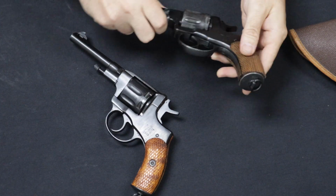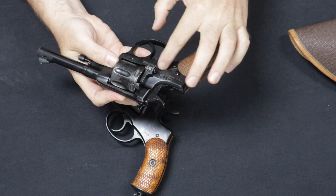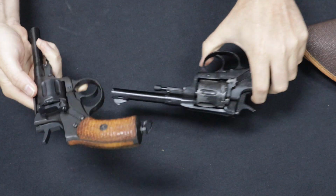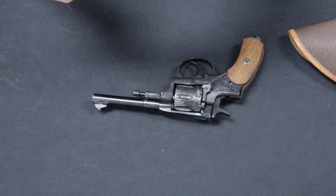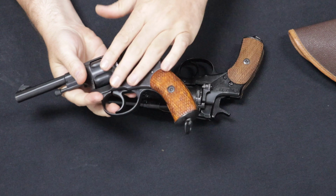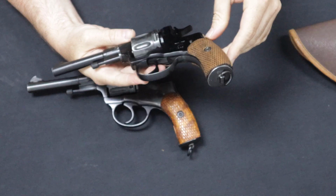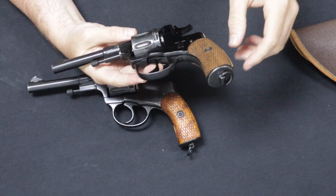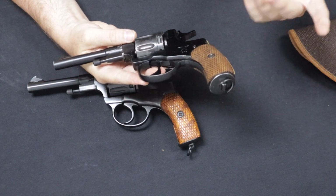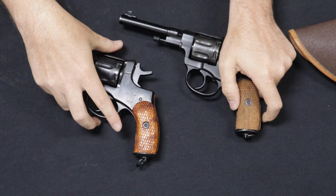So here are these two examples. Very nice. This is a larger Century Arms import mark here on the right hand side of the frame. This one has a very discreet import mark, also Century Arms, on the barrel. Beautiful finish on this one, especially this one looks like it was dipped in a typical post-war Russian refurb type finish, like you see on the Russian captured K98s. But anyway, very interesting revolvers.